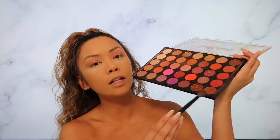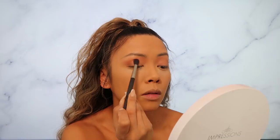All of this is blended, and now I'm going to go back in with this darker brown. Dab, dab, dab. I'm going to lightly blend and follow my crease a little bit. Not too far to the front. Same on the other side. Now that I've applied the darker color, I'm going to go back in with that brown that I used earlier.